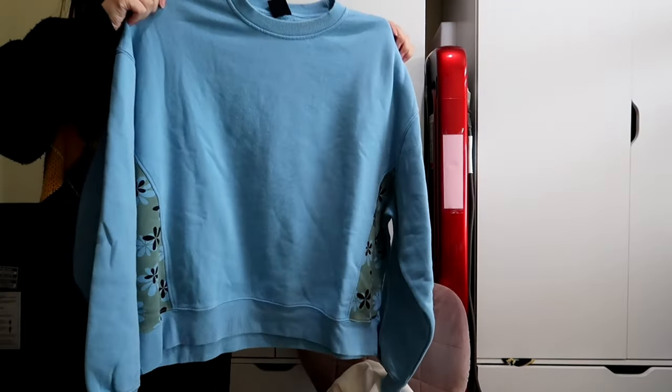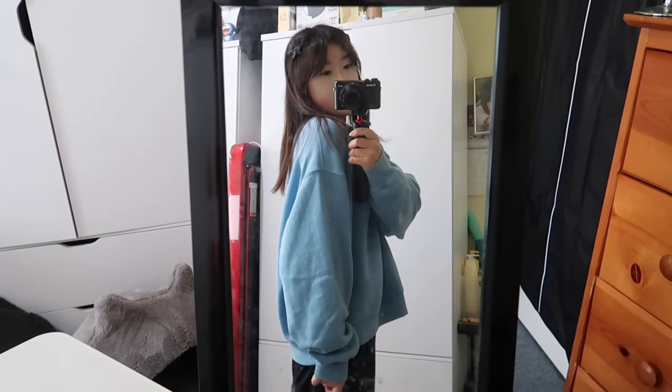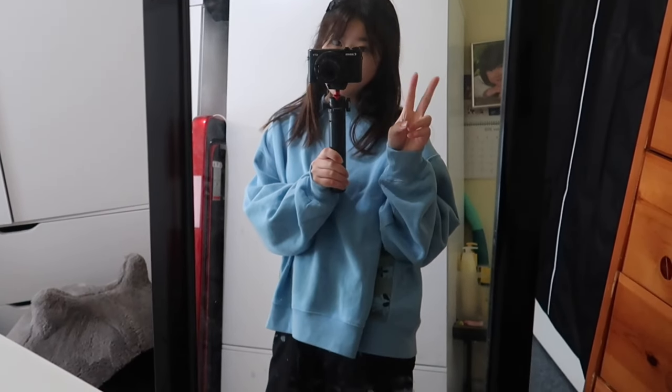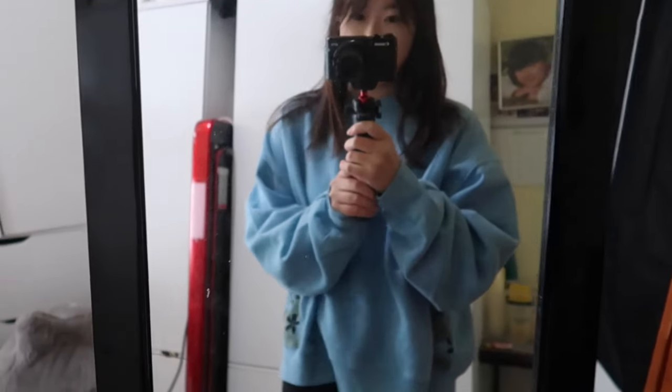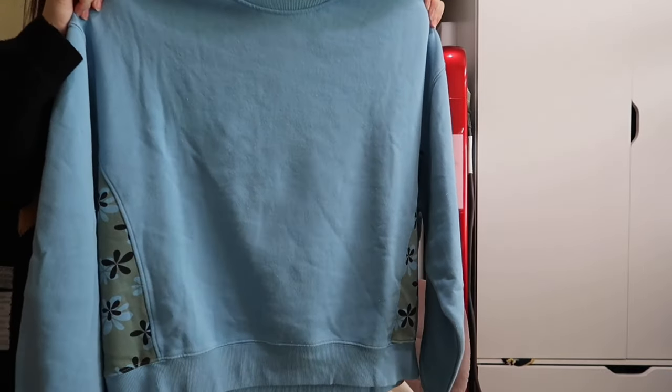Next one is the blue one. The flower on the side is green. I believe it's the same color as the other shirt. I usually don't really wear this type of blue, but it actually does not look bad at all. And again, it just looks really nice with the flowers on the side.